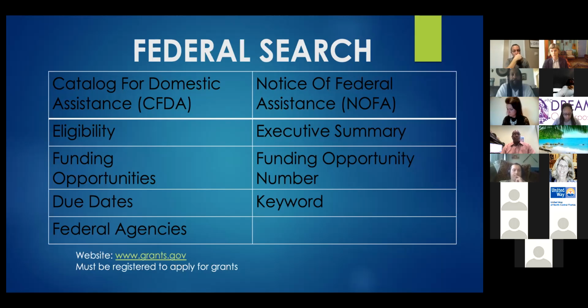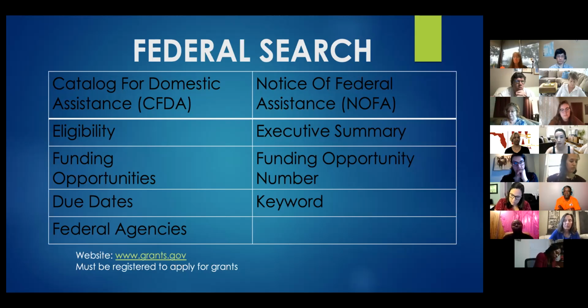Also, the federal government has something called a forecast. You can look by funding opportunity, and they'll have a forecast of grants that are coming out. They'll let you know what date they hope to release it. For instance, if I type in capacity building, I see HHS, Health and Human Services, has a capacity building grant. But when I pull it up, there's a forecast. It won't be released until April of 2021. That gives you time to prepare and be on the lookout for that particular grant.